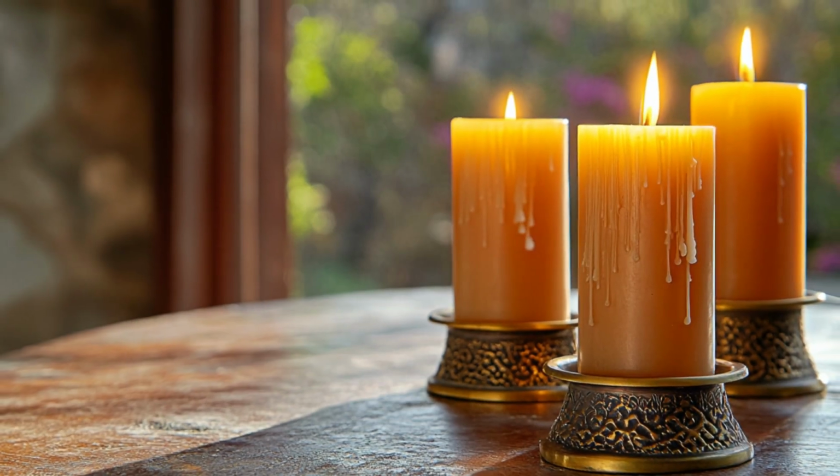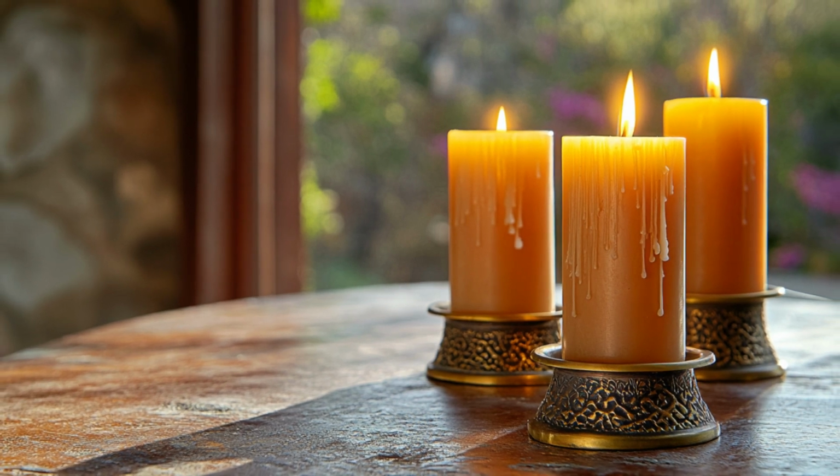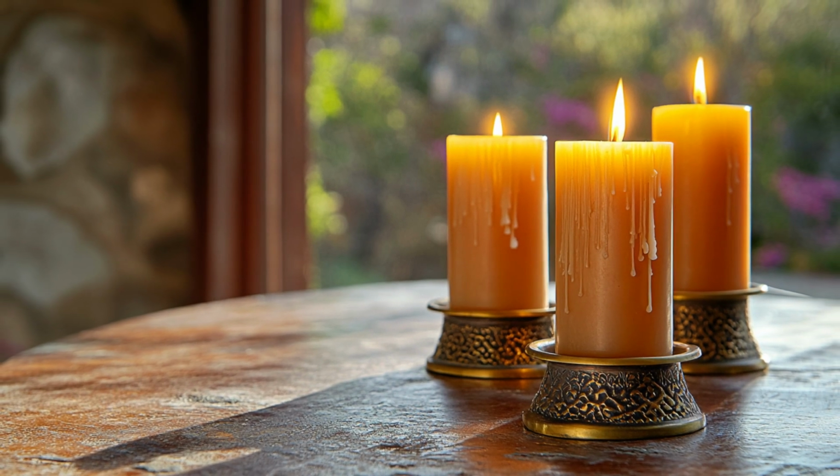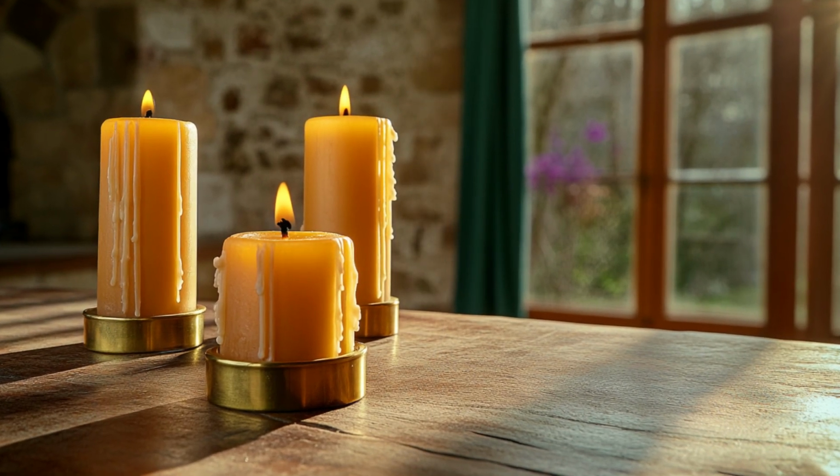If you can, use beeswax candles or tapers that have a rich, golden hue. Their natural color complements the dark, moody palette and adds an extra layer of authenticity to your vintage-inspired decor.